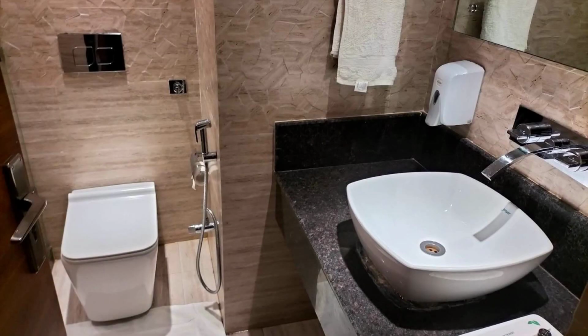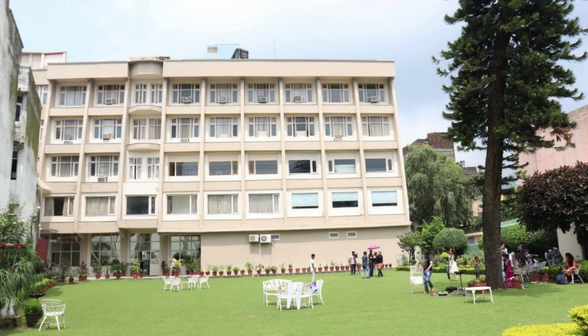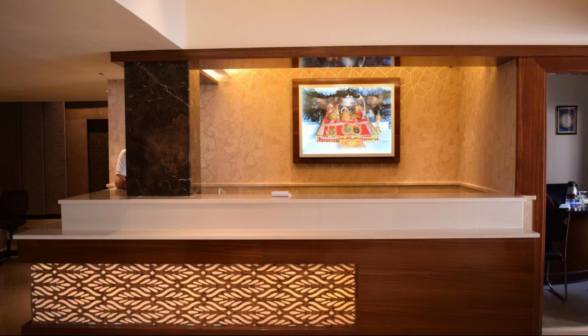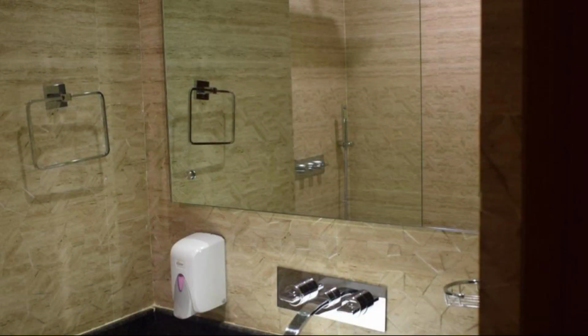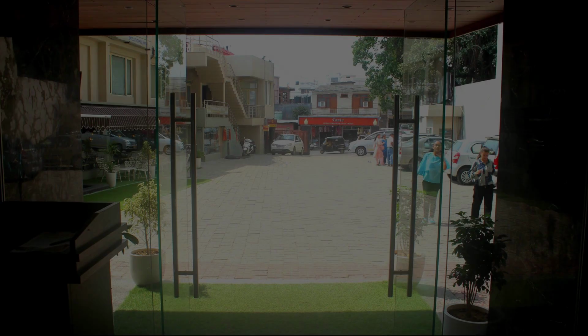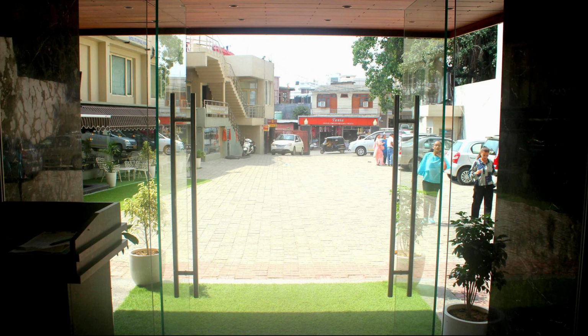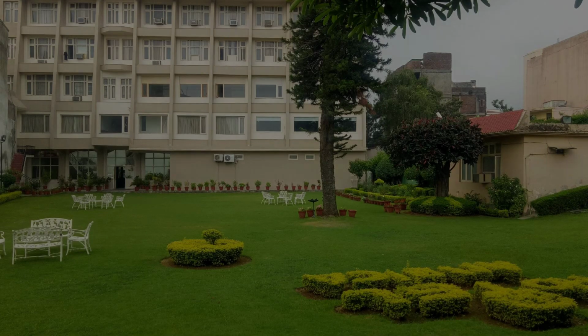The location of the hotel is fine and guests love to enjoy the surroundings. Let's see lots of reviews and rating numbers dropped by guests who enjoyed the stay. The check-in time of this hotel is 12 p.m. and the checkout time is 12 p.m.